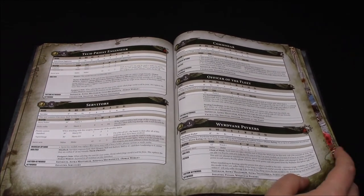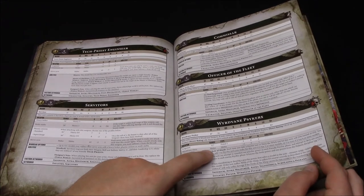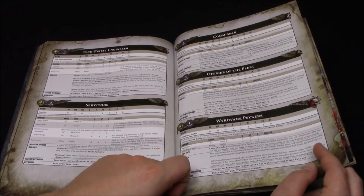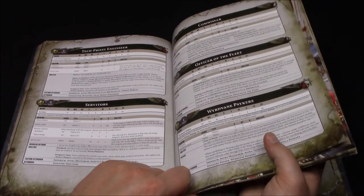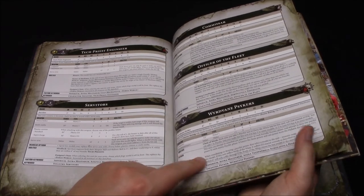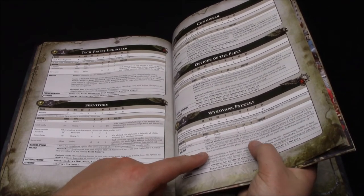Right. And the Wyrdvane stave is melee, range melee, type melee, strength plus one, AP zero, damage one. Okay. It's not bad. It's a strength four. Not the greatest, but they are fun nonetheless to use.